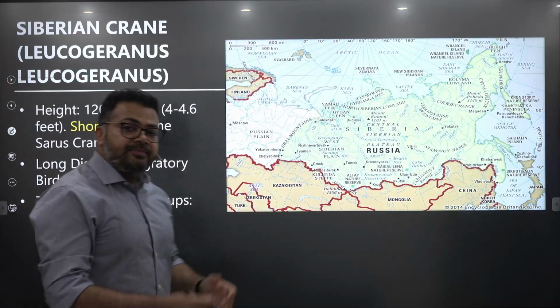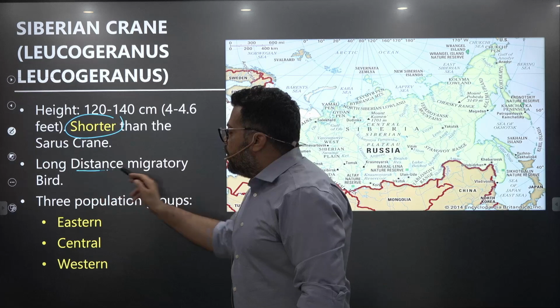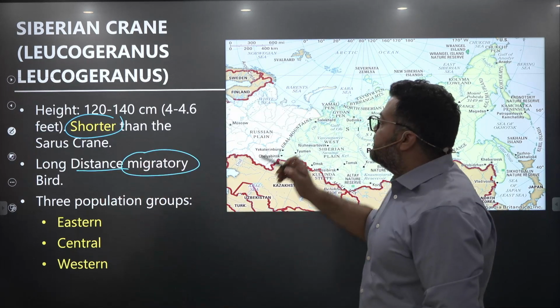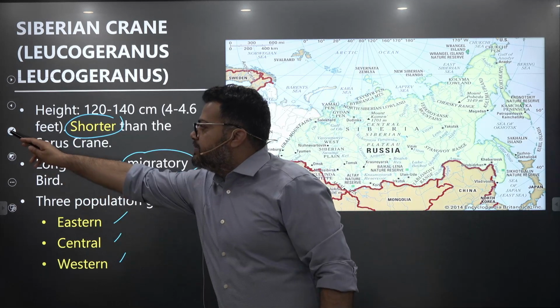When you talk about Siberian crane, as we all know that they are shorter. I have told you about this already. They are long distance migratory birds. They travel a long distance. As the name suggests, they migrate from Siberia and travel all the way to 3 different population groups. There are 3 different population groups where the Siberian crane travels.